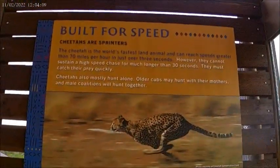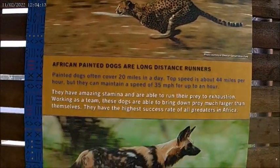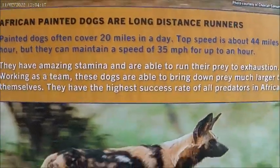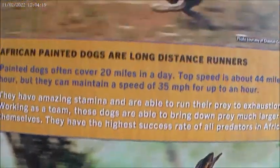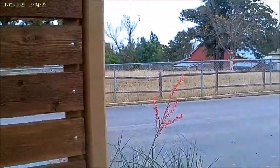It says cheetahs are sprinters. They're built for speed. And African painted dogs are long distance runners. Okay. Well.